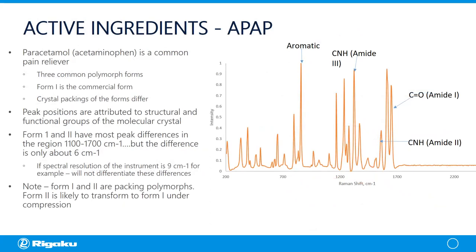Okay. Another common polymorph is acetaminophen, or paracetamol. It's a common pain reliever. We call it acetaminophen in the US, but it's paracetamol in Europe. So they're both widely used analgesics. And acetaminophen exists in three polymorphic forms, 1, 2, and 3. These are common forms. But form 1 and 2 will show packing polymorphisms. So the molecular conformations are the same, but the crystal packing is different.